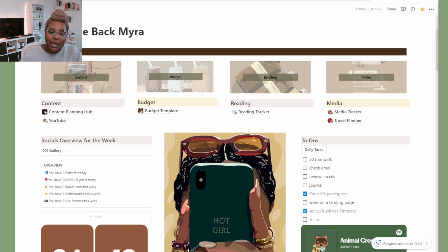So definitely check that out. So yeah, that doesn't have a subsection just yet. But over on my media, we do have my media tracker as well as my travel planner.